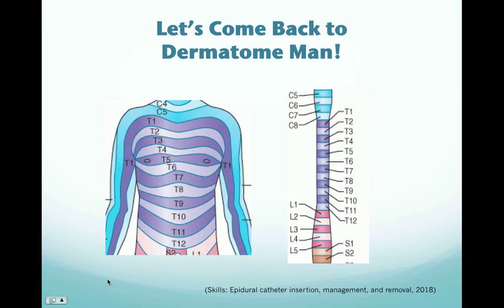And so let's actually come back to take a closer look at our dermatome man again. That live x-ray where we injected the dye and you could see the spread of medication hopefully gave you a visual of what the medication is doing as it's infusing into the epidural space. It will cover that targeted area of those dermatomes. On that patient, it was T8 and T9 to provide pain relief post-operatively.